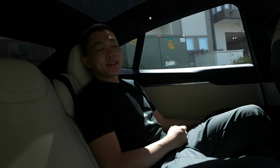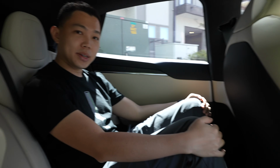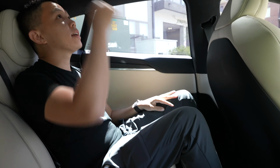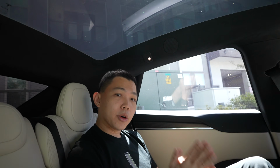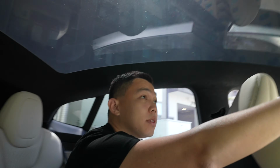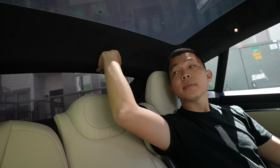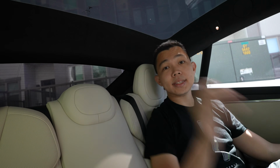Here are the back seats of the Model S. Very comfy, lots of leg space as you can see over here, and lots of head space as well. With the Model S, you get a nice glass roof, zero interruptions, just like the Model Y, because you've got the pillar on top behind, just like the Model Y.